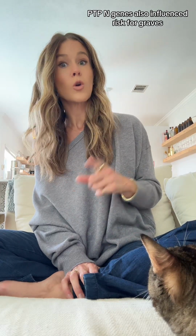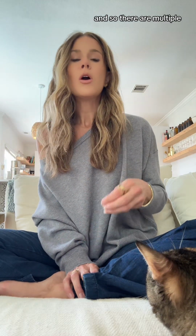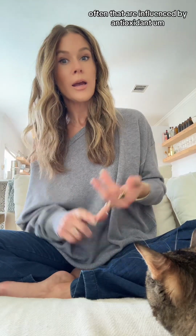HLA genes in general put you at risk for autoimmune disease of any kind. Doesn't really matter which one. PTPN genes also influence risk for Graves', but even Hashimoto's. And so there are multiple pathways that put people at risk, often that are influenced by antioxidant, anti-inflammatory compounds. So pretty fascinating.